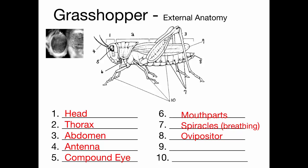In female insects, often the male will deposit sperm inside of the female ovipositor, and that sperm can actually be stored for days, weeks, even months. When it's time for the female to lay eggs, some of that sperm is used to fertilize the actual eggs, and then the female releases them afterwards. And so that's called the ovipositor.